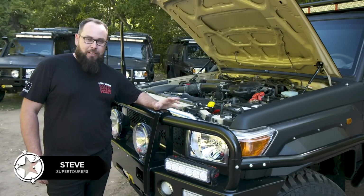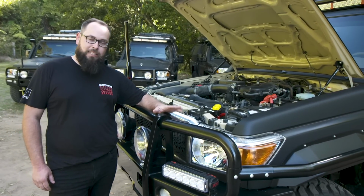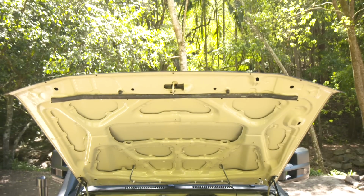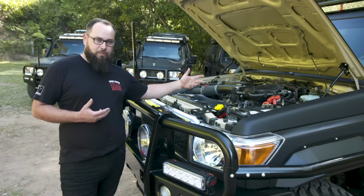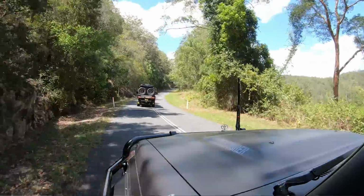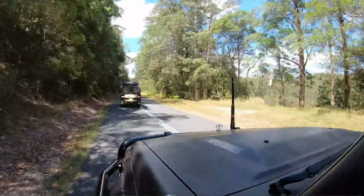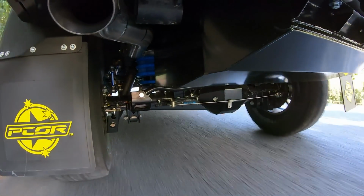G'day guys, Stephen from Patriot Campers. I'm the SUPERTOURER team leader. What we got today is our LC79 Gulf Spec SUPERTOURER. Obviously the main difference right now is it's petrol. Normally we work on diesels, but with the Gulf Spec SUPERTOURER, this is an option. It still has plenty of power compared to the diesel. It's lacking a little bit in the torque, but certainly it does everything you want to do and it still gives you plenty of power.